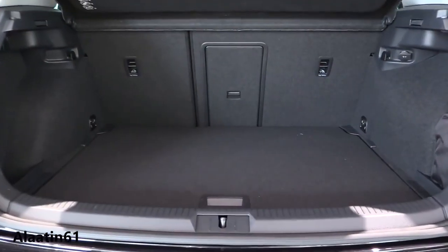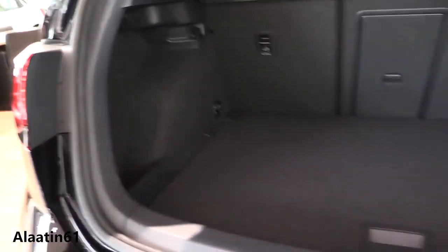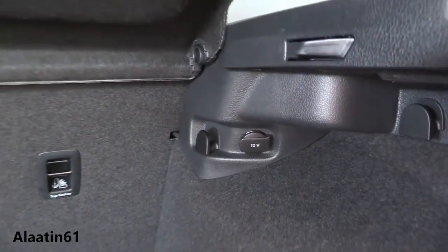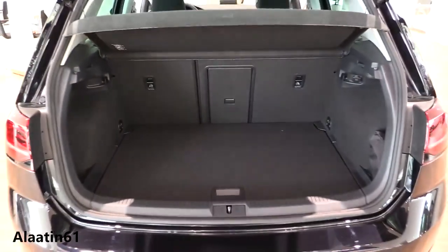The trunk space is also really good. You can fold the rear seats down of course. The car weighs 1,191 kilograms. The trunk space is 380 liters. When you fold the rear seats down, it's 1,270 liters.